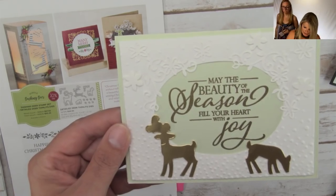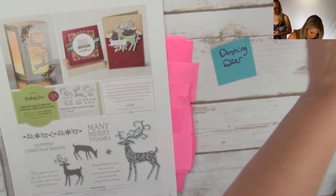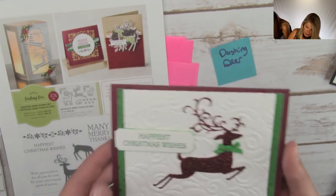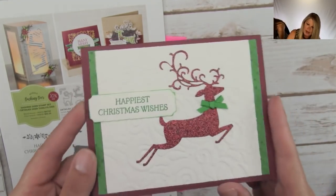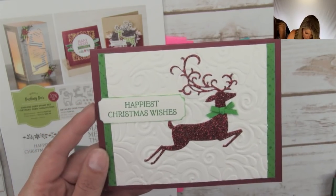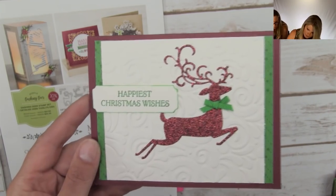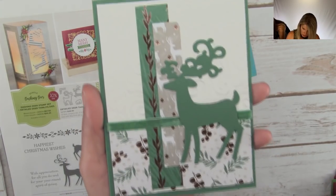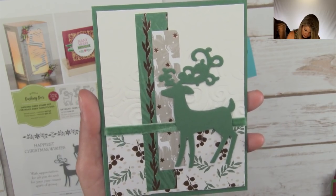All right, so here's another one. I love the oval window with the pretty, beautiful words on the inside. Where's that greeting from? I think that one's a little bit further back. Let me see if it says on the back. Nope, that one didn't say. And then we've got some red. This one is the red glimmer paper. Actually, that's the Mary Merlot glimmer paper that's new in the catalog. On this one, oh, these deer are just so stunning. Every single one of them is just awesome.